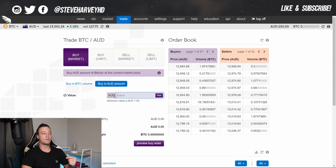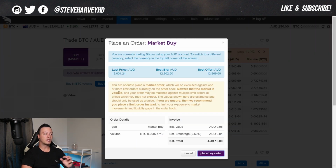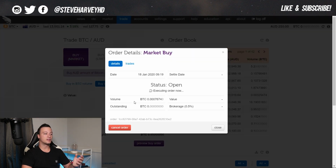So we can click on this buy in AUD amount, or in other terms, buy an NZD amount, and we can put in the value. So let's say we're buying $10 here. It's going to tell us here the brokerage fee of 0.04. So really, really small brokerage fee. And then we have AUD here at 9.95. And then it tells us how much Bitcoin we're going to buy. You want to click on this preview buy. It gives us all the details in here, so you can have a read through the total amount, and then we're going to click on place buy order.